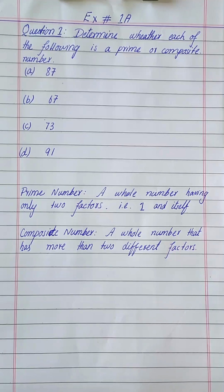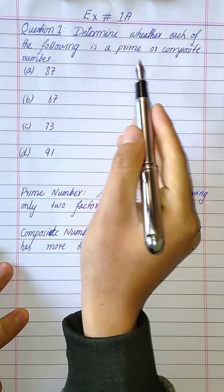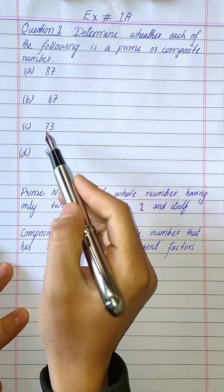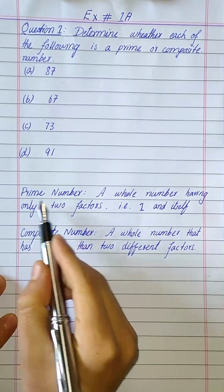Exercise 1A, question number 1. Determine whether each of the following is a prime or composite number. So we have to sort out whether these numbers are prime or composite. First of all, let's see what prime numbers are.